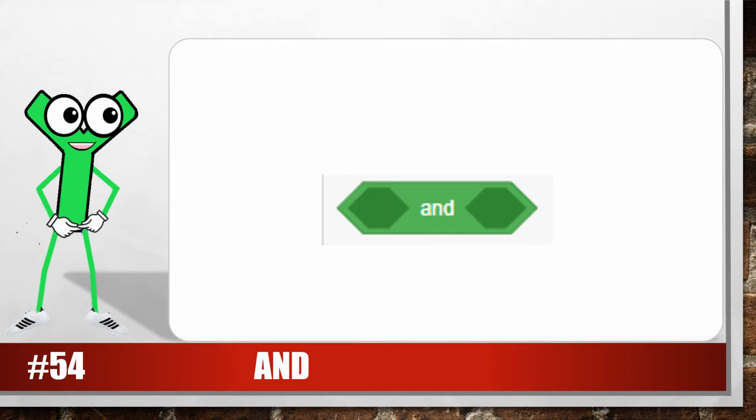If you want to test if both dots are on the line, that is, if two conditions are true, you can combine two conditions as follows. This light green operator block combines two condition blocks. If both conditions are true, this block will be true. If only one of the two conditions is true, or both conditions are false, this block will be false.